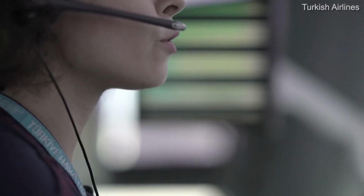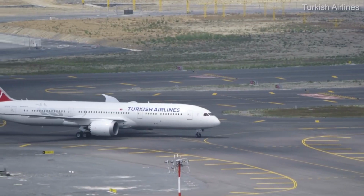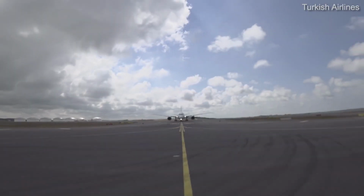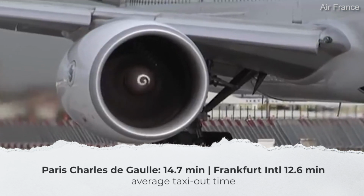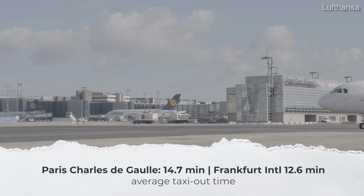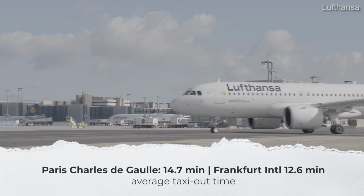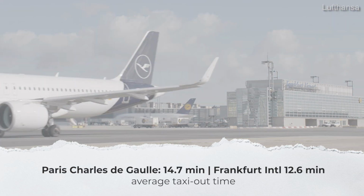One would imagine that the busiest airports in Europe would have figures similar to those across the globe. However, at least during the past summer season, Paris Charles de Gaulle, or CDG, saw average taxiing times of 14.7 minutes and Frankfurt only 12.6. Interestingly, figures were not much higher pre-pandemic.